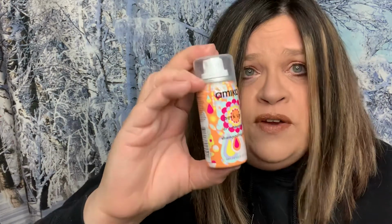So it says, discover the wonders of the waterless wash, this talc-free style reviver removes excess oil buildup and odor, leaving hair instantly clean and refreshed, sans dull residue. It says, shake well, spray 8 inches away from scalp.